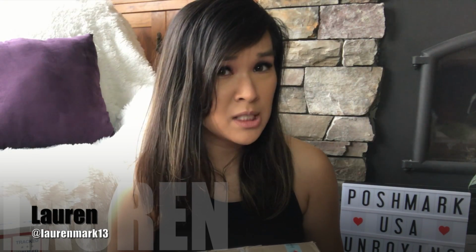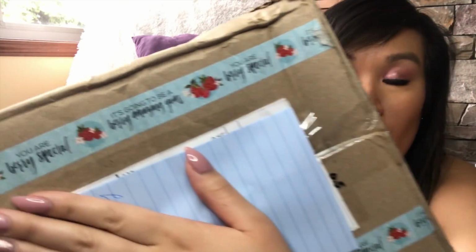So next up, we have a package here from Lauren, and her username is LaurenMark13. I know exactly what is in here, obviously, because I bought all of these. And this is honestly probably the one thing that I was the most excited for. So let's open it. First of all, this is really cute. I want to point out all of this cute little washi tape on here. Can you see it? It says that it's going to be a very amazing year, and you are very special. I love puns and I love washi tape, so this is perfect.